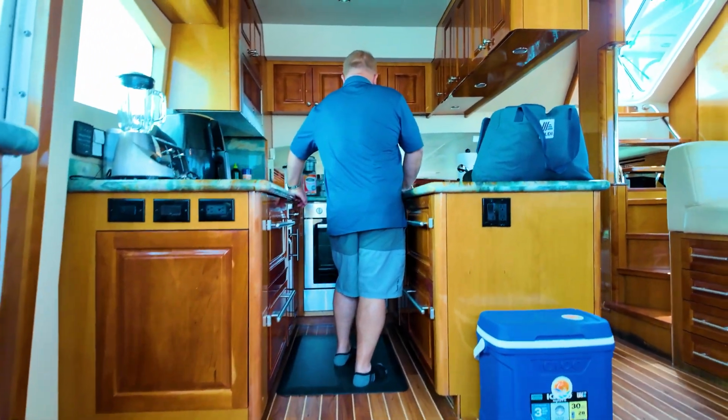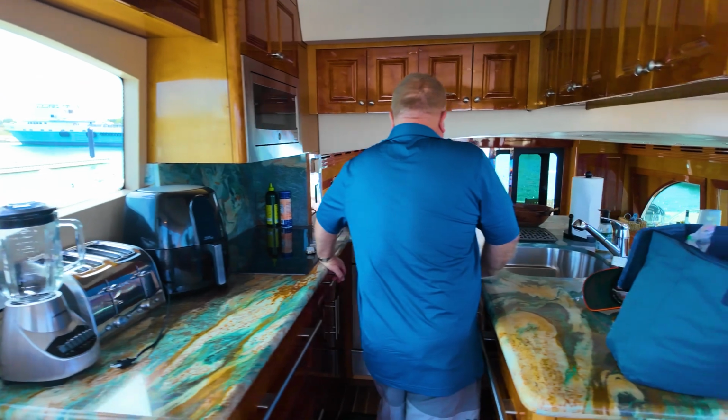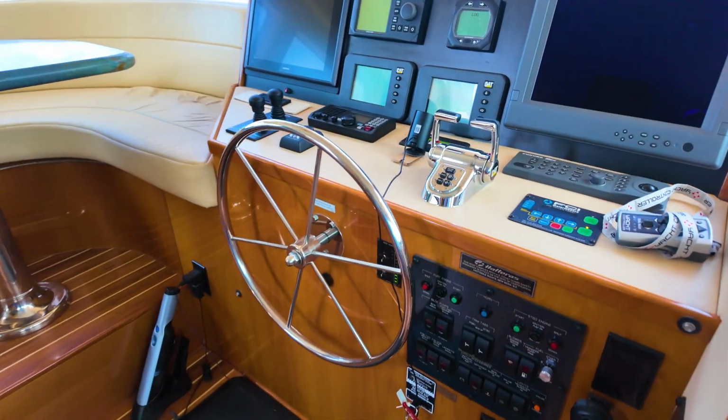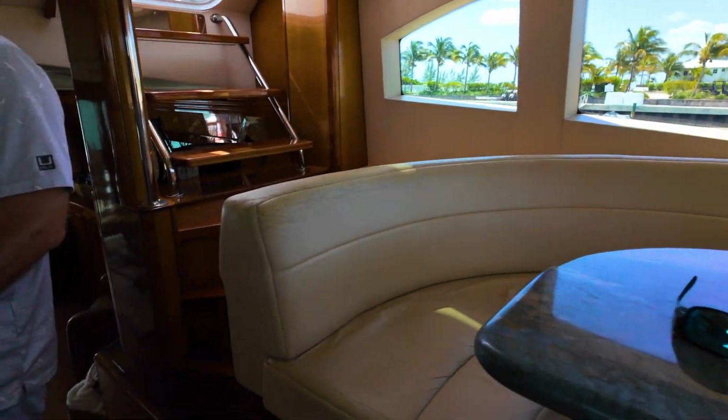Coming back upstairs here, in the kitchen. Got our helm here. I think you have to leave a drink cooler. You're going to have to leave the cakes in that big cooler, I think. This one. And that's the front. Yeah, I think so. We can go up to the bridge up here.